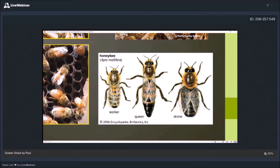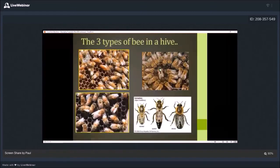As I mentioned previously, the queen bee, her only real role is to lay eggs. She doesn't even feed herself, so she gets fed by the workers. But she's obviously one of the most important individuals in the hive, because she's the only one capable of laying eggs.